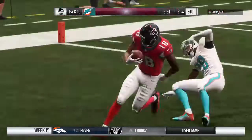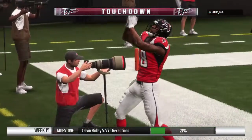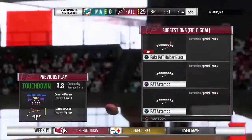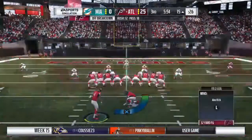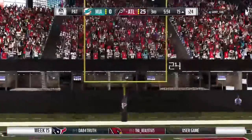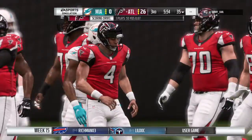And this is caught. And he is into the end zone for a Falcon touchdown. Calvin Ridley hitting double digits with his 10th touchdown of the season. And the Falcons will extend their lead. Rosas to add the extra point. Rosas good with the extra point, and that will bump the lead up to 26.